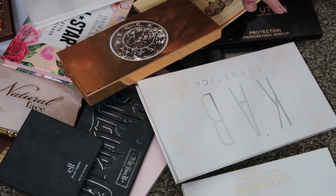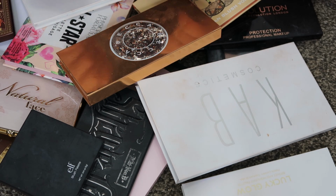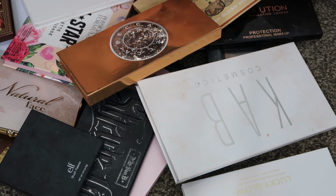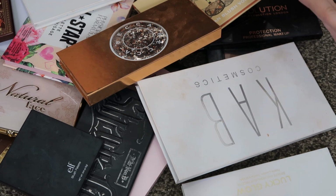So I am keeping 22 palettes and I am going to be decluttering 20 face palettes. That is almost 50% of my face palette collection. I'm really excited about that.